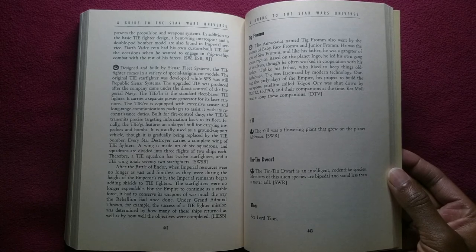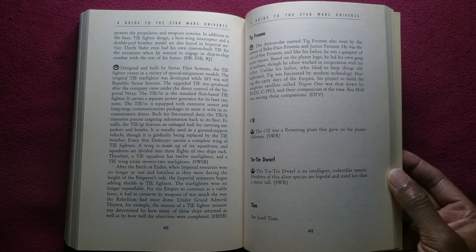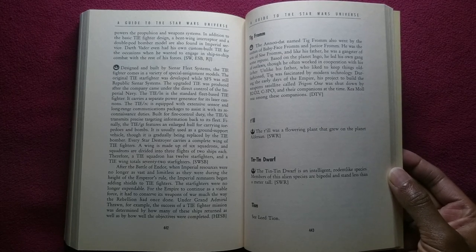A wing is made up of 6 squadrons, and squadrons are divided into 3 fleets of 2 ships each. Therefore, a TIE squadron has 12 starfighters, and a TIE wing totals 72 starfighters.